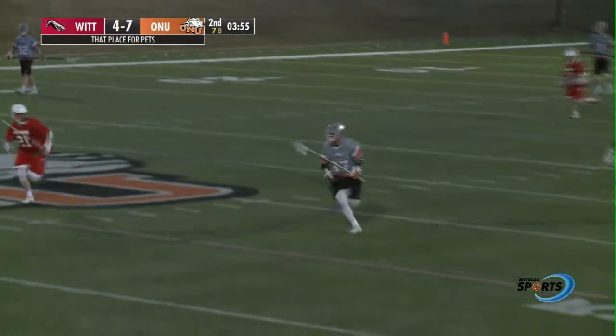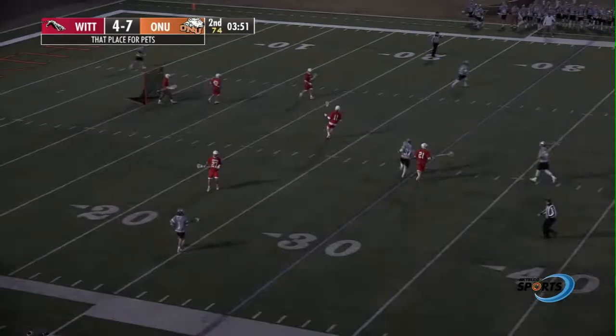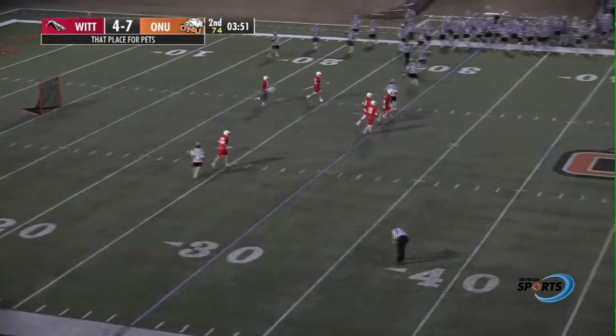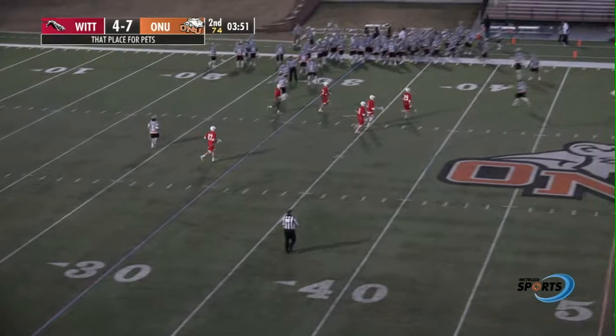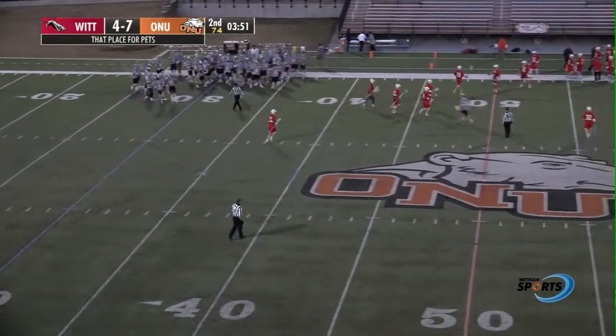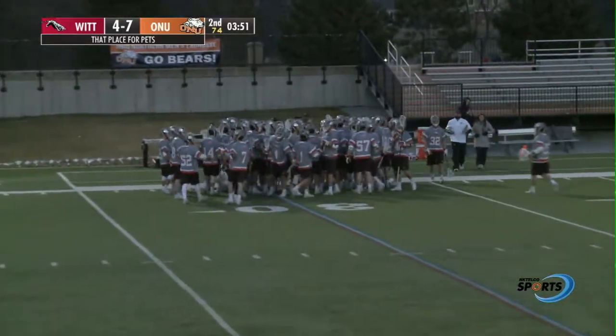But Northern now back on the offensive, leading at 7-4. And I believe they force a timeout. I believe they did. I was going to say I missed it. I was watching the ball, and it looks to me that it's a timeout called here by Wittenberg.